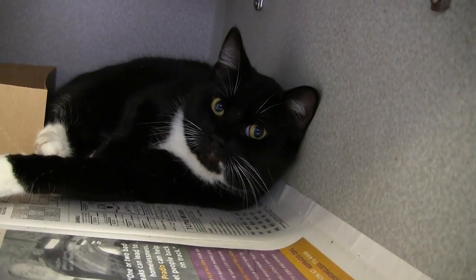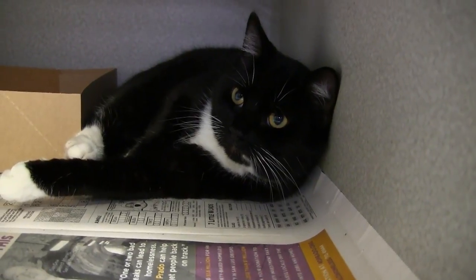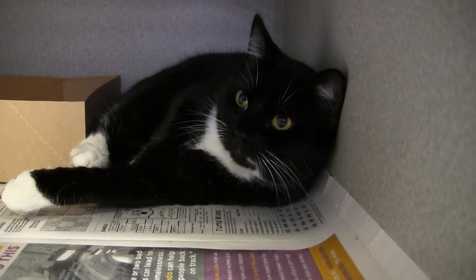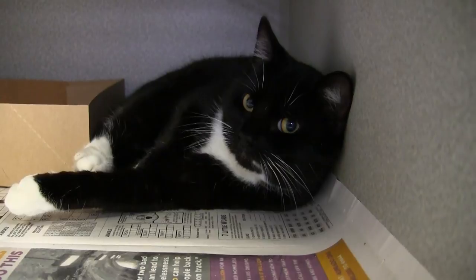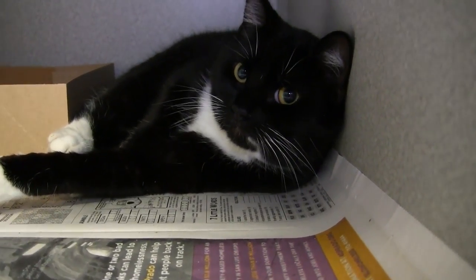Well, here's Tess to say hi to you. She is a black and white tuxedo. She is just about 6 months old, and she's a very, very confident cat. She will fit into any situation, I promise. ID number 214959. Let's get her out of here for the holidays.